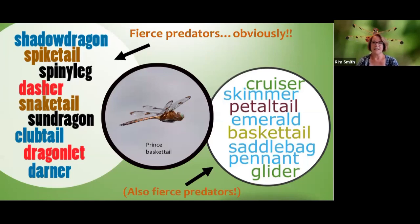One of the first things that I find interesting are their names. Look at the names on the left side of this, the fierce predators. Be honest, even if you didn't know a single thing about these insects, wouldn't you want to know more about something with a fantastic name like a shadow dragon or a snake tail? I know I sure would. And then look at the names on the right. They sound completely harmless, like petal tail or skimmer or glider. But those are also the names of fierce predators. So even before you see any of the insects, there's some intrigue about them, I think, just based on their names.